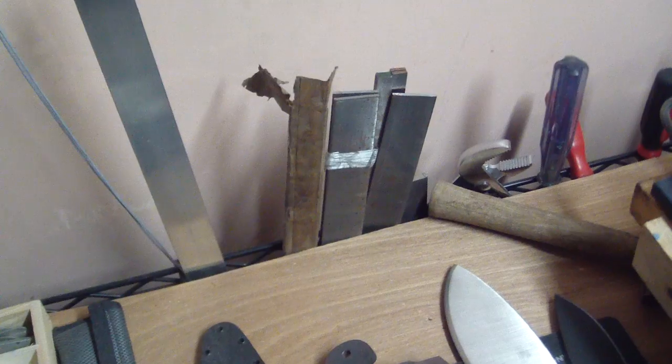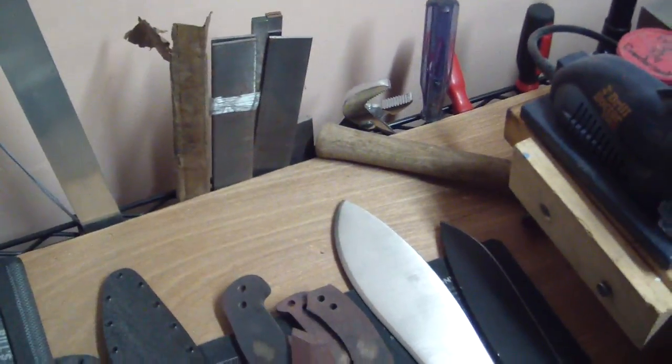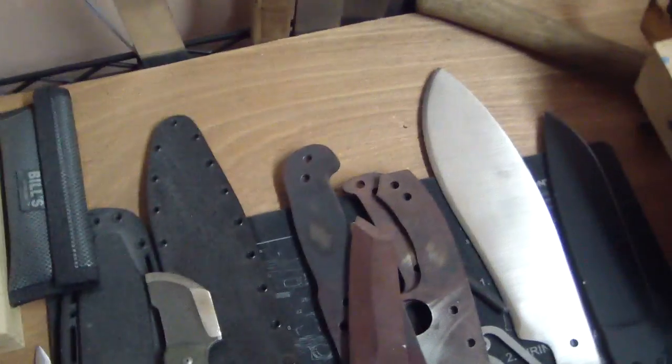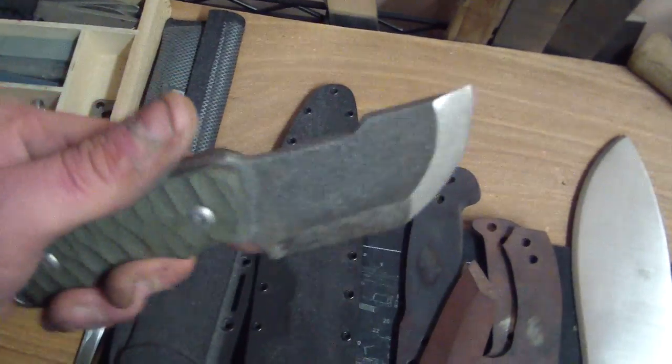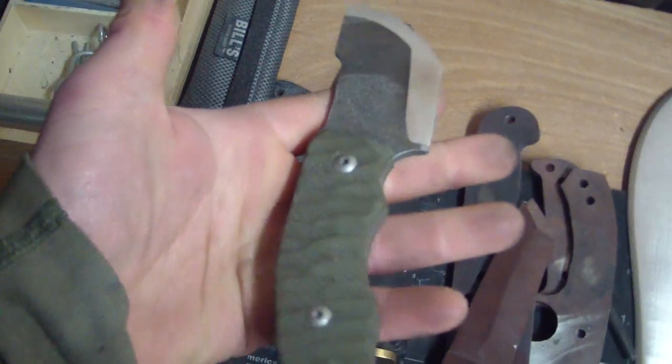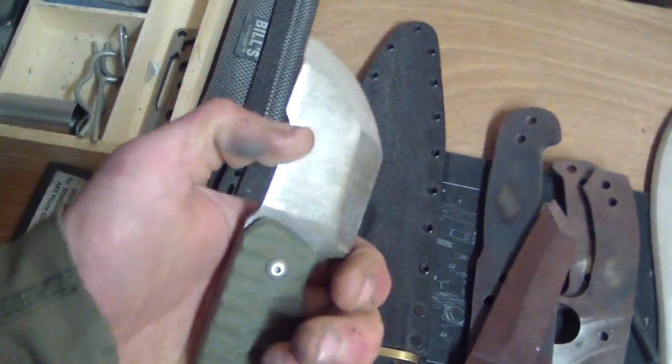Right here we got some steel, some AB, and some N690, some aluminum, some N690, D2, S30V, titanium. There's a whole bunch of stuff everywhere. Right here is a couple prototypes. Is another one. My buddy Ash, he's getting into knife making, and this is just a pre-grind on his. You guys saw us a while back.